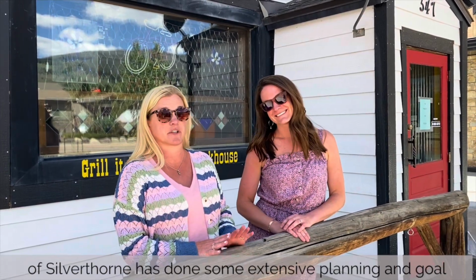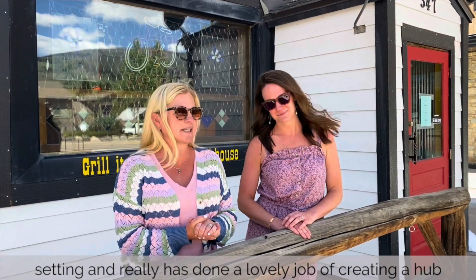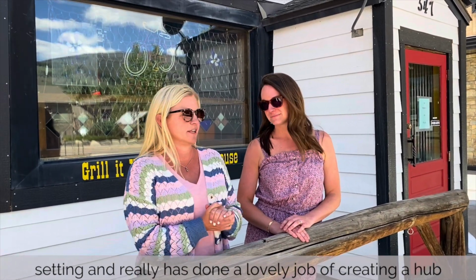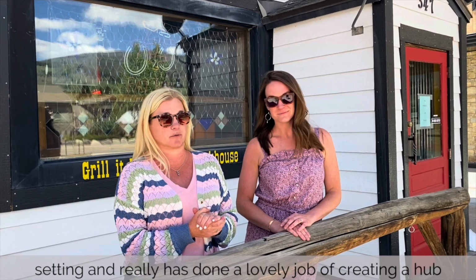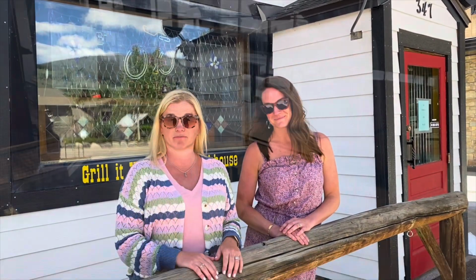It's great. The town of Silverthorne has done some extensive planning and goal setting and really has done a lovely job of reaching their goal of creating a hub based around the Blue River.